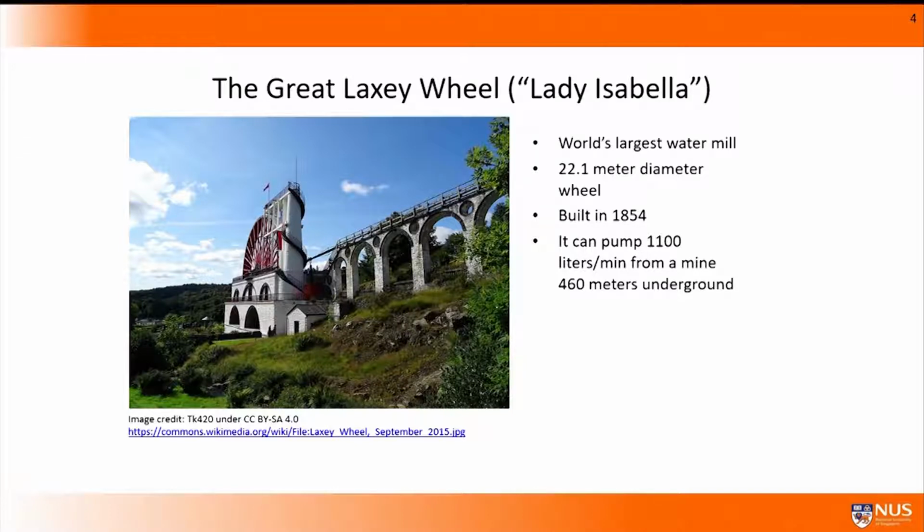I think what's also really interesting about this wheel is the amount of power it can harness. Let's now calculate the output power of this water wheel. So it was built in 1854, and I actually chose this particular water wheel because it happens to be really large. It's said that this water wheel can pump 1,100 liters per minute from a mine 460 meters underground. From the potential energy difference of the water that it lifts and how often it lifts that amount of water, it's possible to calculate the power output of the wheel. Let's go ahead and do that.